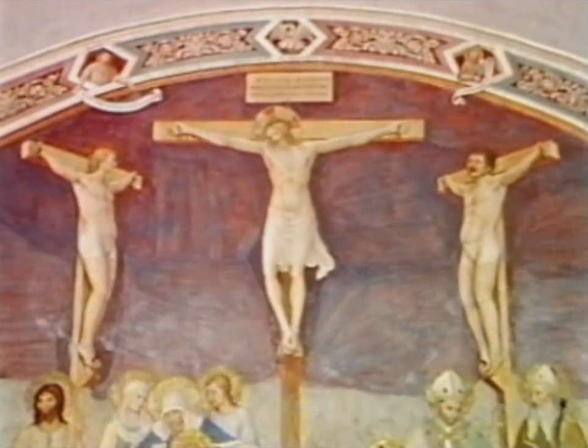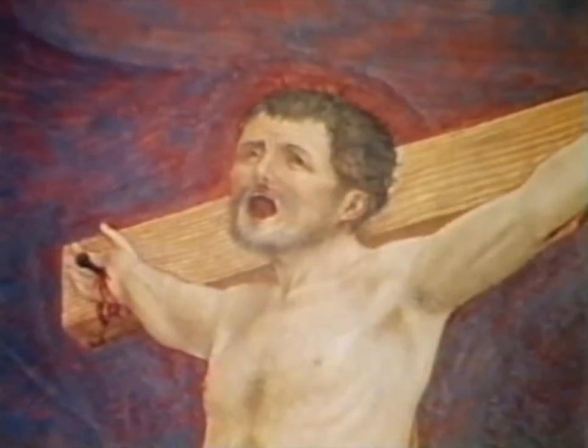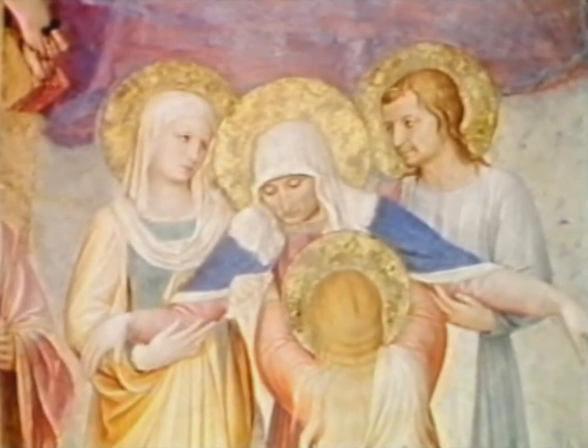On one side of Christ appears the repentant thief, whose state of grace is shown by his youthful face and tranquil expression. By contrast, the face of the unrepentant thief is unshaven and tortured. At the foot of the cross stands the Virgin Mary in an attitude of dignified grief.